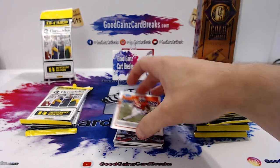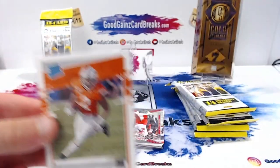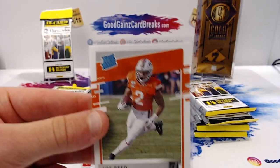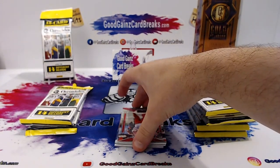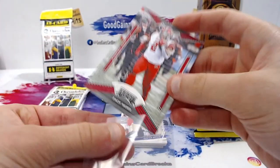Next up, it is Mr. Joe Reed, rated rookie out of UVA. To remind myself every time, he is with the Chargers. For the Chargers. Might see him on Hard Knocks. Zach Moss, another running back for the Bills.